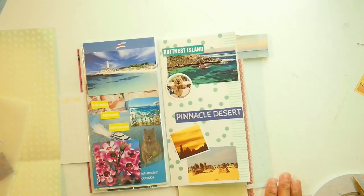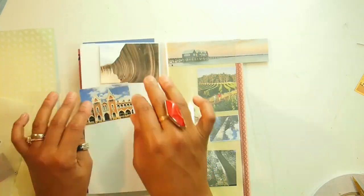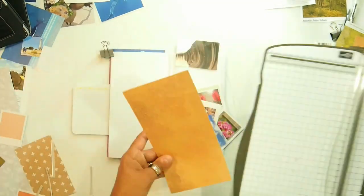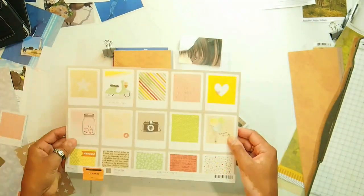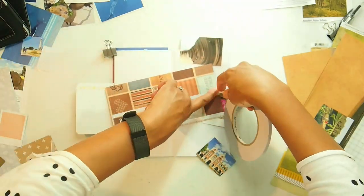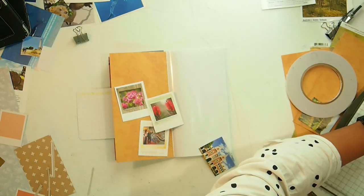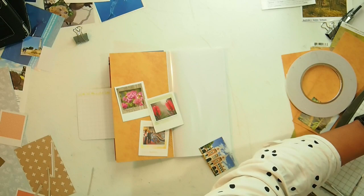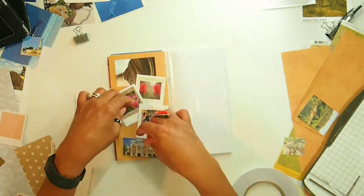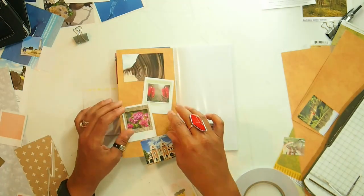I'm flipping over to the North Coast layout here, and I decided that when you go up north, you get the red dirt, right? So I thought it would be lovely to use this paper. It just seemed very apt. So this paper goes down, and then I had this Dear Lizzie portrait die cut paper, and I decided to put the wildflowers on there as if you'd taken photos when you went up there, but it just seemed like there were too many photos on there.